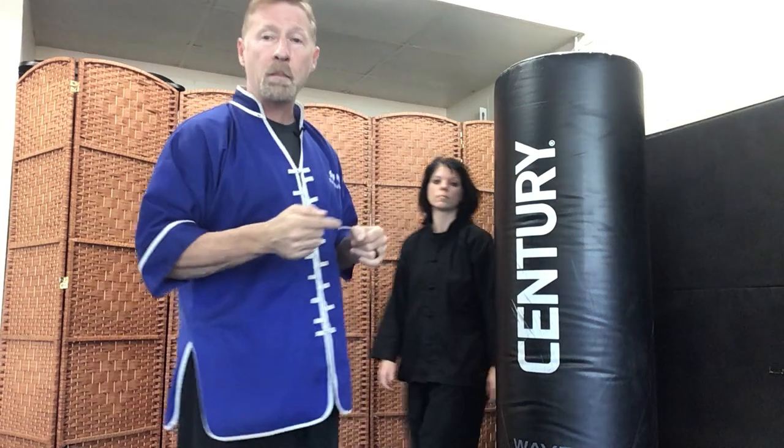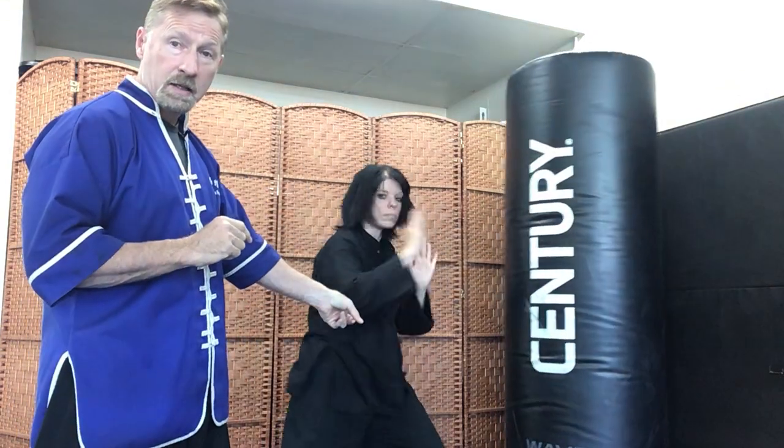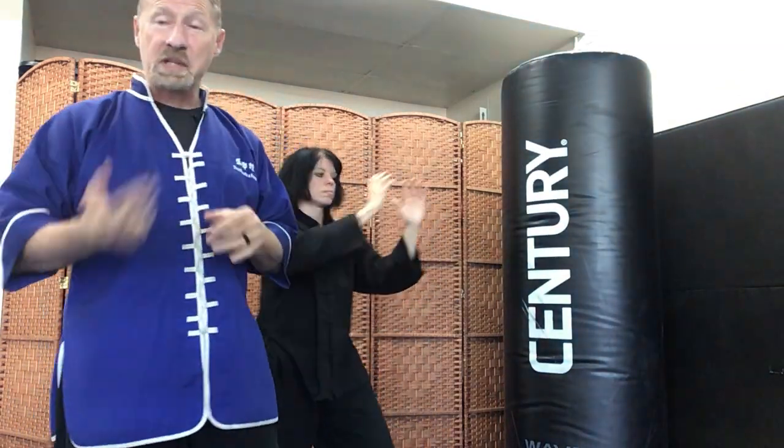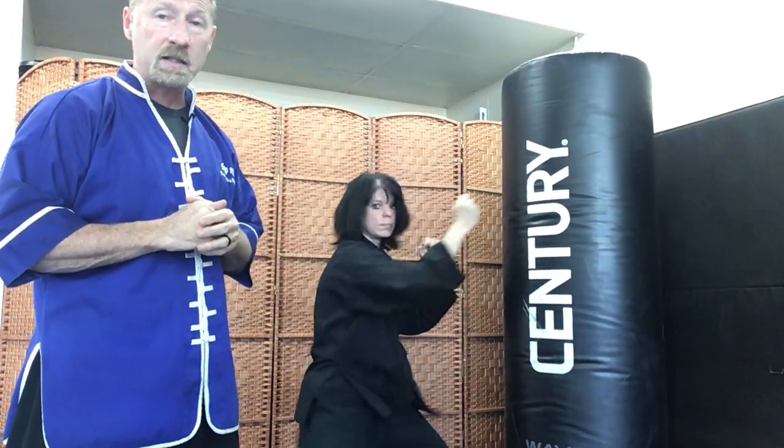So to demonstrate the power, I've asked Laura, my student, to come demonstrate the power on the bag with the palm strikes. Now, check this out. As she comes in for the palms, you're going to see the waist, so you're using that power. Now, our other weapon that we talked about, hammers, right? Striking down, using those hammers, hitting this part of the hand. Again, you'll see the power coming in. Yeah, a lot of power. She's a small frame woman, but you have a lot of power with those hammers.